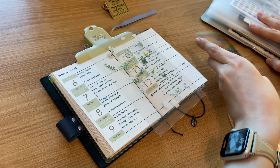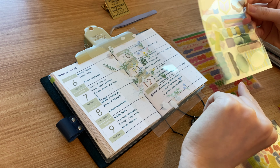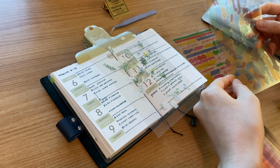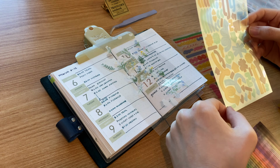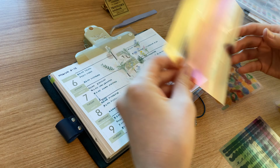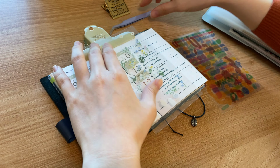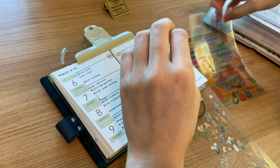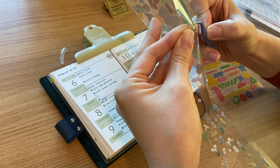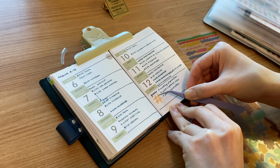I am now going to use a few of my new stickers to decorate last week's spread. Usually my process is I add stickers as the week progresses, but I knew I was going to want to use the new stickers as soon as I got them, so I was saving up this spread just for this occasion. As you can see, I already have the data stickers, also from 10x10, and they are this very soft green color. So I wanted to go with a spring theme using green and yellow and use a few floral stickers for this spread.